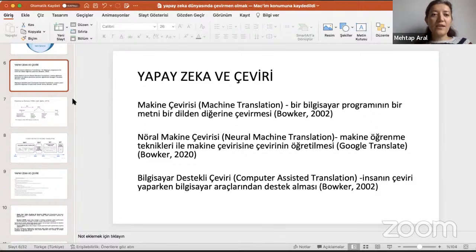Bilgisayar destekli çeviri ise bunlardan birazcık daha farklı. Aslında bir insanın çeviri yaparken bilgisayar araçlarından destek alması. Bu bağlamda şu anda çevirmenlik piyasasında en yaygın olan Trados, Memsource, Smartcat, MemoQ gibi programlar var. Programların bazıları masaüstü, bazıları ise bulut tabanlı uygulamalar. Bunlarda doğrudan amaç makine çevirisi gibi otomatik bir şekilde çeviriyi almak değil; çeviri bellekleri, terim bankaları aracılığıyla ve daha önce yaptığımız çevirileri kullanarak kendi veri tabanımızı oluşturmamız ve oradan gelen eşleştirmeleri kullanarak çeviri yapmamız.